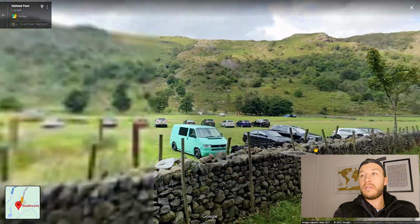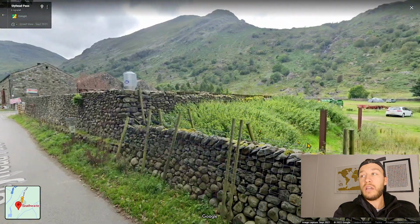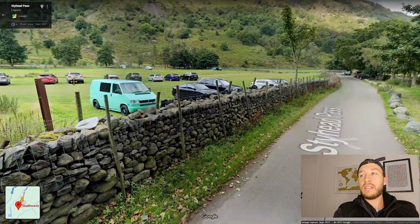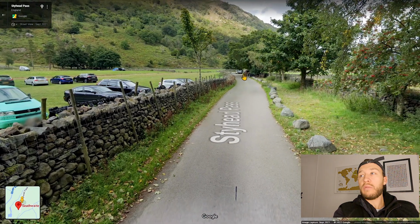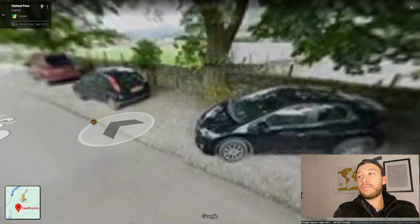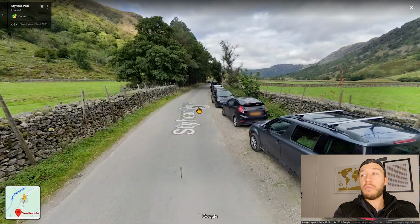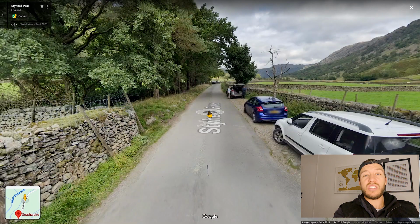And the farm actually has a campsite. As you can see, the cars are here. But down the road, plenty of parking. As you can see, loads. Basically the whole road you can park on. Just nice and simple.